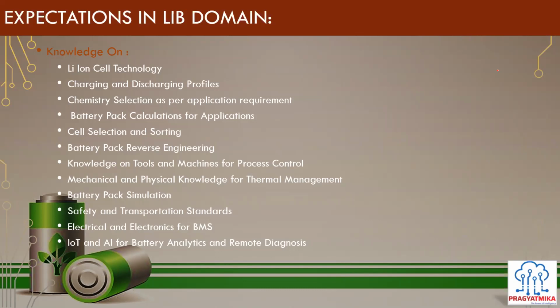And then the calculations for your battery pack, the sorting of the cells, the knowledge of the tools and machines for the process, and then the mechanical and physical knowledge of thermal management. You must also know whether the method and technology used by the person doing the thermal management is right for the particular application battery pack or not.